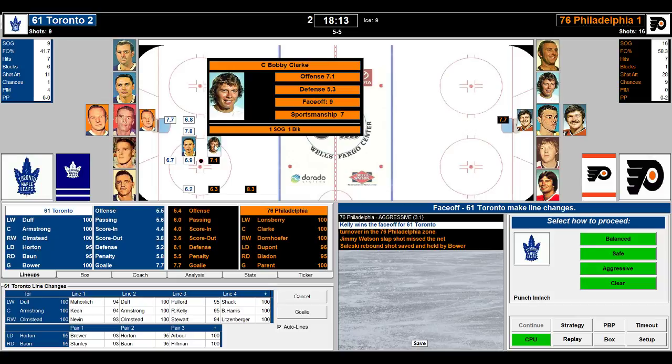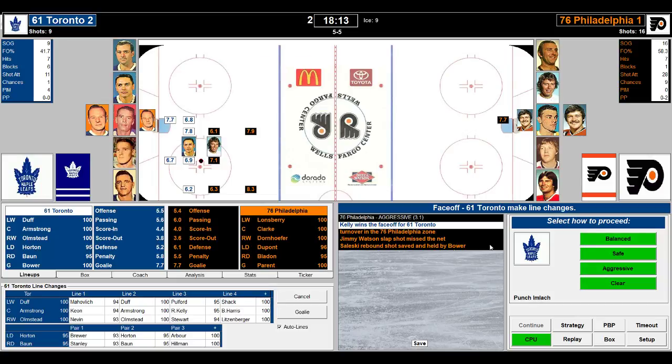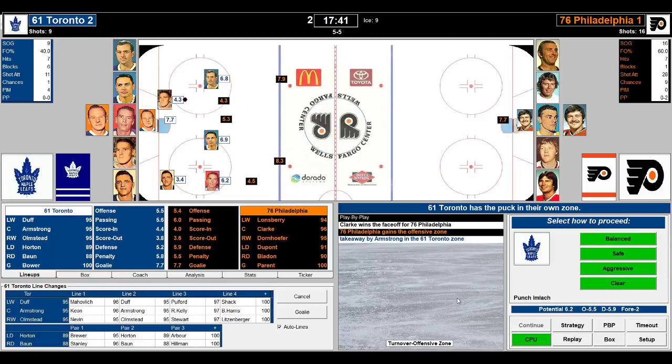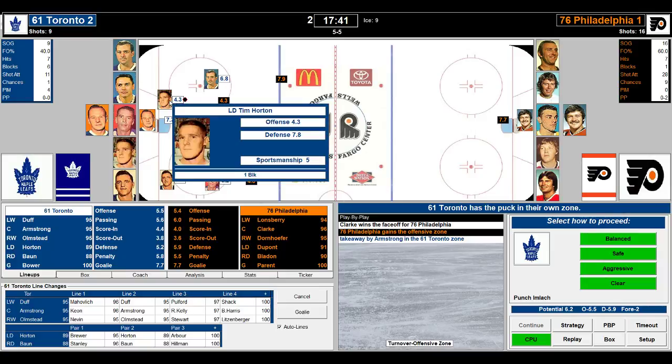It's going to be Bobby Clark and Armstrong. Clark wins the face-off. They work it back around to Clark behind the net. Not a lot of good options there. They're going to try to work it around again, but takeaway by Armstrong, as he intercepts the pass, gets it to Horton.